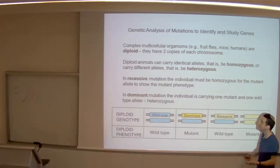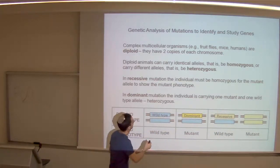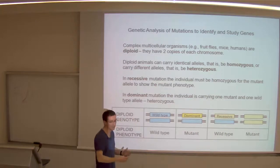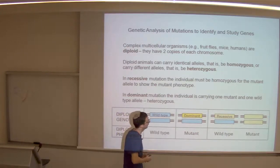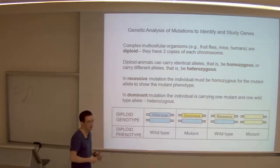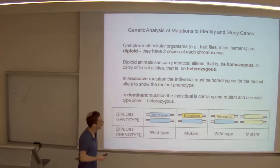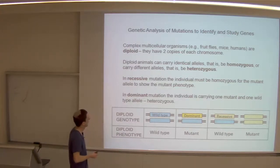If it carries two non-identical alleles, say allele A and allele B, because you have two copies, it will be heterozygous for this allele. So homozygous and heterozygous are terms used for a given gene according to which copies of alleles you have for it.